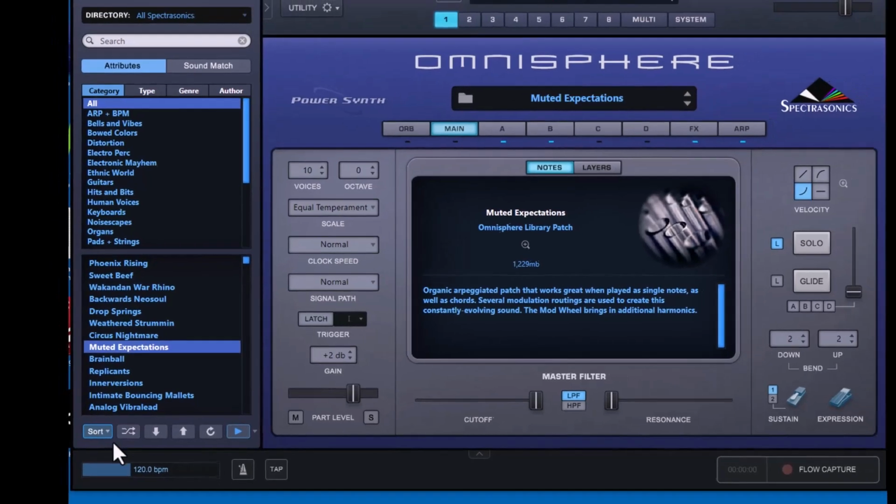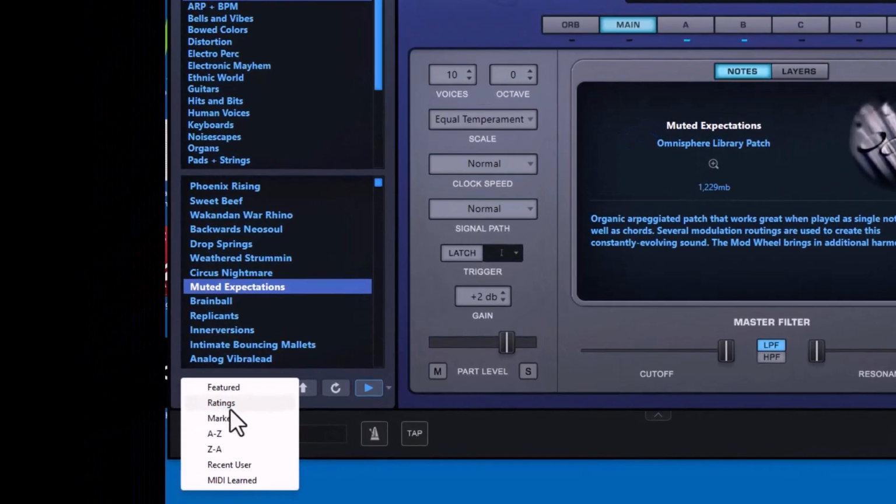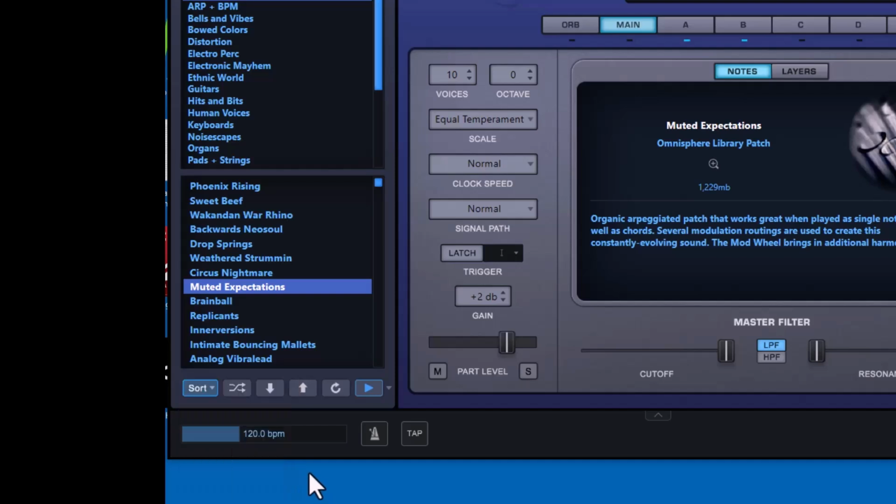This is a super cool feature. It lets you select the order in which the presets will be displayed. You can select them to be shown from A to Z or from Z to A. You can select them by ratings, which is a sort of souped up favourites thing you can do in Omnisphere. And this, I think, is a shuffle button, so you can select them to appear in random order.